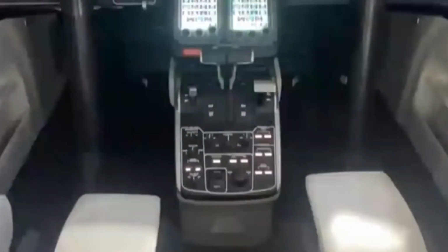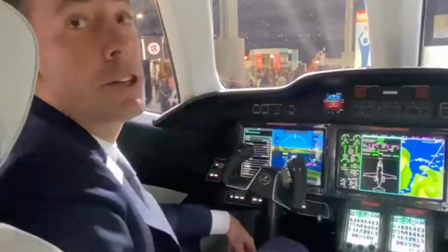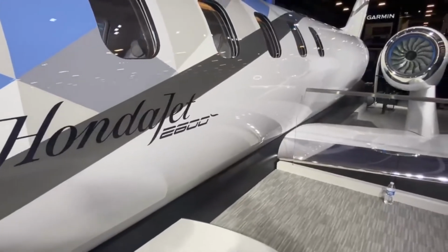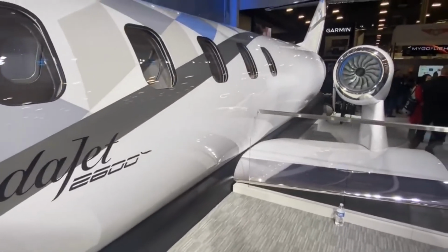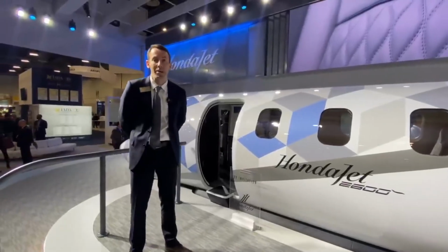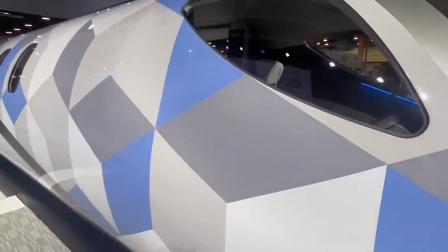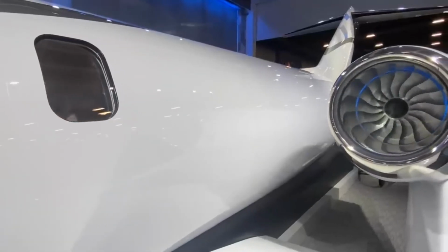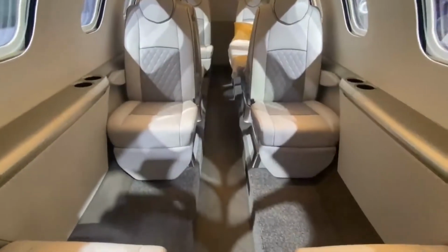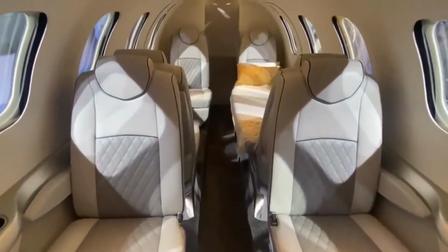The Honda Aircraft 2600 will be the fastest, largest, and longest-range single-pilot business jet ever. Therefore, the main objective of everything is to lighten the pilot's workload. The 2600 model refers to the flight range of 2,600 miles, or more accurately, 2,625 miles, or 4,862 kilometers, with 4 passengers and 1 pilot on board, which is far more than you'll get in any other jet of its class.